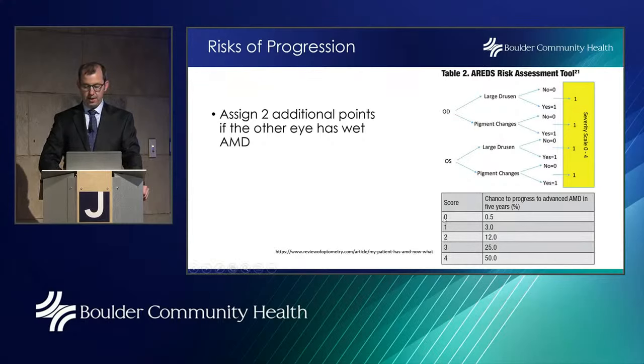And you can see, if a patient has a score of 0, so no risk factors, they only have a 0.5% chance of progressing to a late form of the disease in 5 years. Versus if somebody has 4 of these risk factors, they have up to a 50% chance of progressing to the late form of the disease within 5 years. And so this information is very helpful in counseling patients.